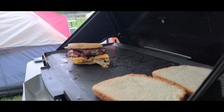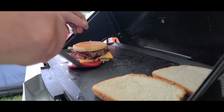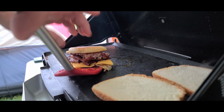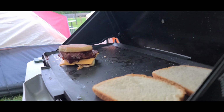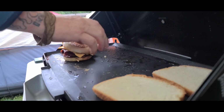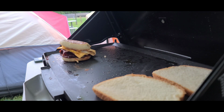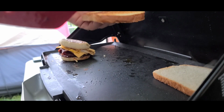There you have it, folks. A camp style. Ooh, that's hot. Camp style egg McMuffin right there. And that is hot, boys and girls.